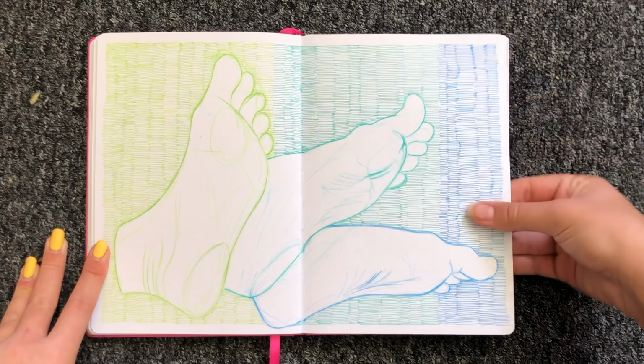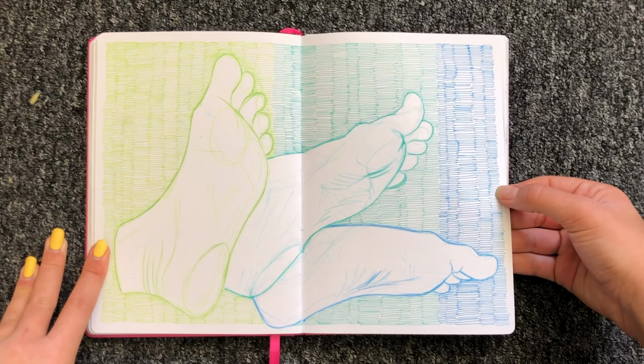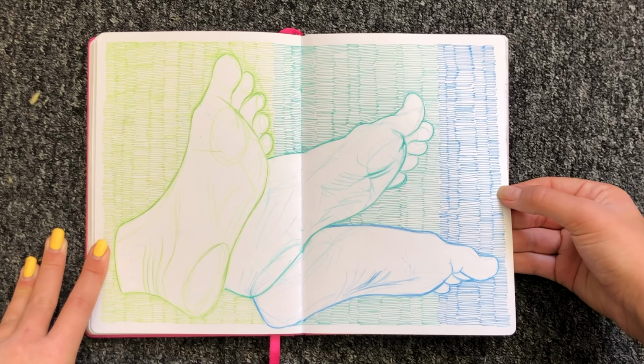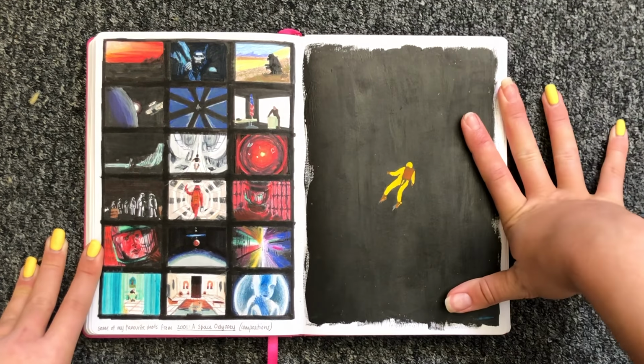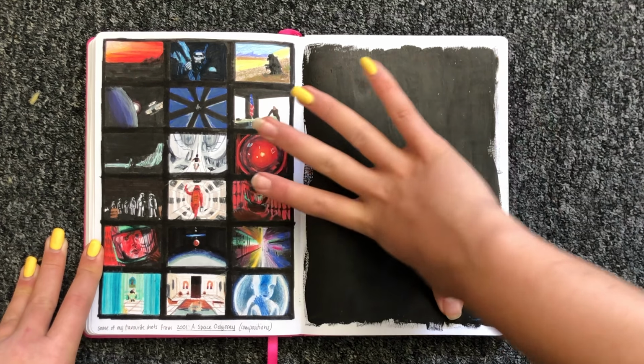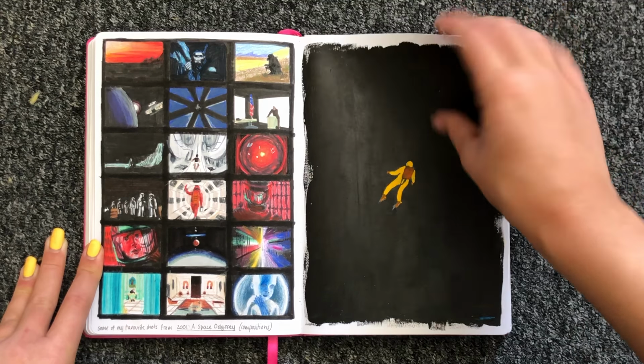Just some feet. I hate feet. I try and avoid drawing them when I can because they're gross to me, but I guess we need them as humans. Then this is some thumbnailing from 2001: A Space Odyssey, a beautiful film, and I recommend anyone who is interested should watch it.